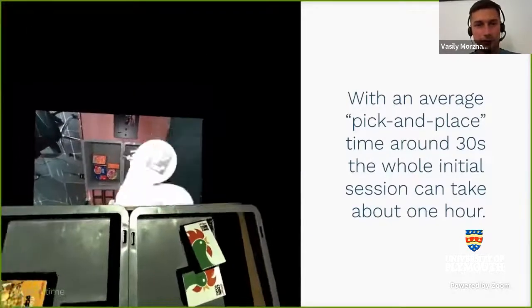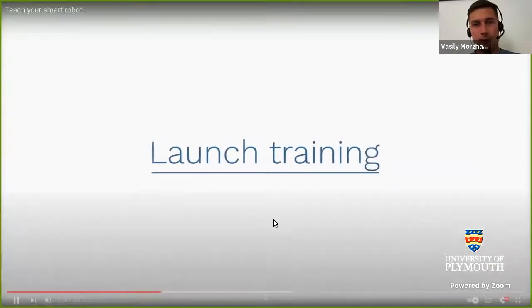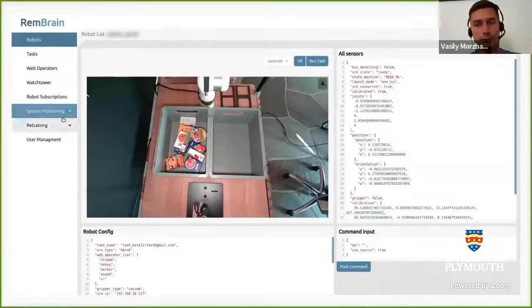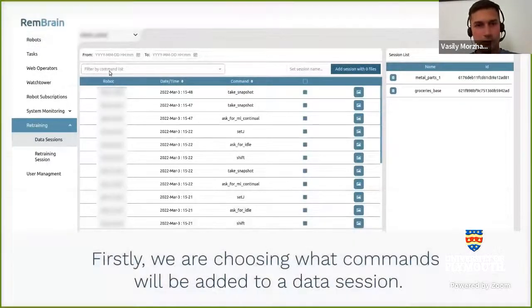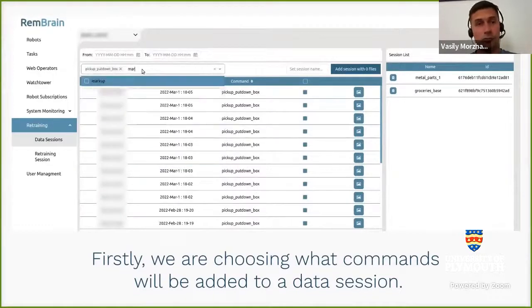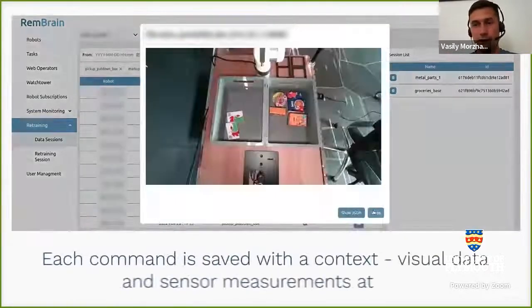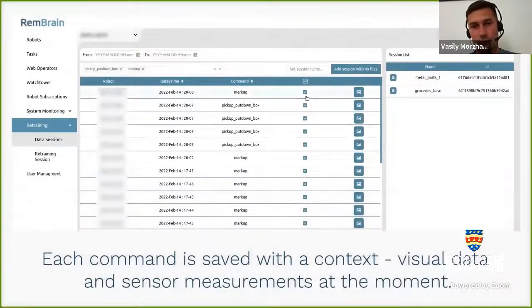Yeah, so after this step, we will go further to training and how the whole training can be launched. So here we see the robot, its sensors, configurations, we can send commands from that window. And here we pick the robot we need and filter some commands that were sent. For example, we are interested in pick up, put down commands, and we can add those commands with that particular visual context to the training data set. And all the data will be used for training in a few seconds.